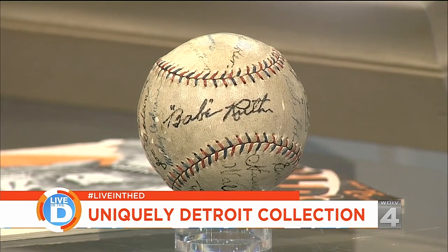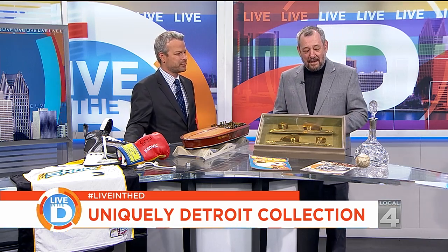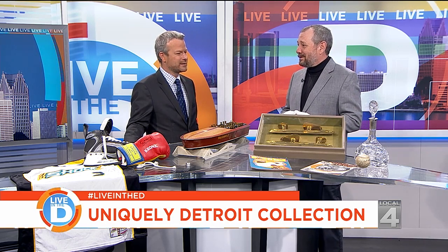Signed in what kind of ink that would last that long? Well, it's good India ink. If you use a proper ink, today we'd use a Sharpie. But back then it was a good India ink, and it's lasted quite a while. We have many balls that didn't. They've faded, but this one really still has.